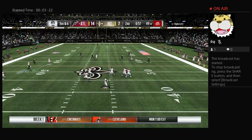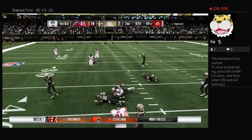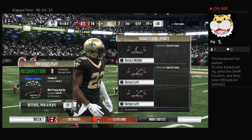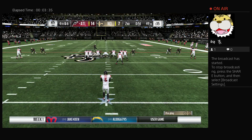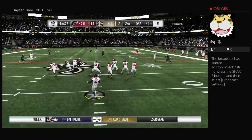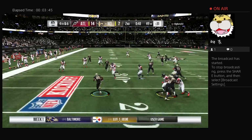Out of the gun, it's Ryan. And he couldn't hang on to it through the contact. Incomplete. The beauty of being able to play a zone defense when you can sit back and see the ball coming out of the quarterback's hands, guess what? Creates a lot of confusion, kind of a muddle in the middle of the field where you go make a play on the football. Taken in at the 22.